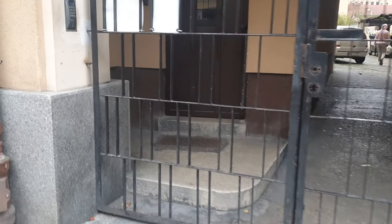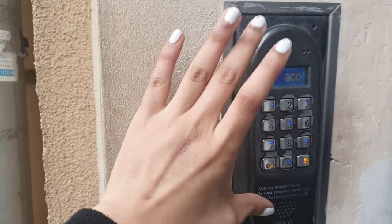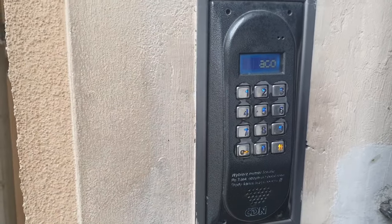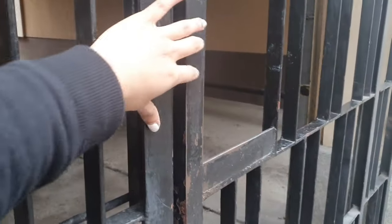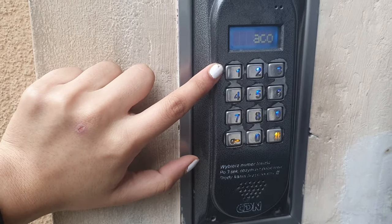I know it looks like a jail, but anyways, we have the lock system here in Poland. All the apartments will have a lock system. So this is how it looks. Without entering the passcode, we can't open the door. So you can see it's locked up there. It's like a magnet system, so we can't open it unless we put the passcode over here. So let me put it and I'll take you guys inside.